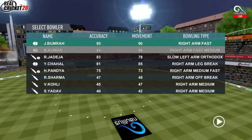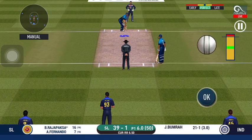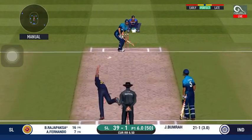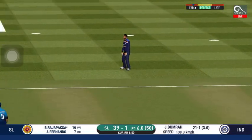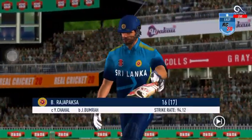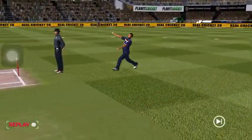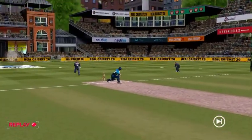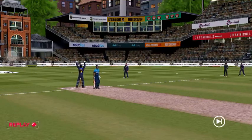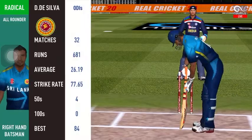There is extra cover. That is a nice shot. Timed it beautifully for four. It is show time. Crowd going mad here. He read the length perfectly. That is a beautiful six. Can he do it again?